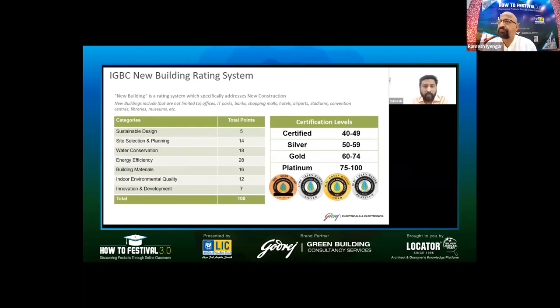rating program. One point to note here is, water being a stretched commodity in India today, water conservation has been given a good amount of weightage, which unfortunately LEED doesn't provide. So water is also equally important as energy efficiency in the IGBC rating program. So generally in India today, mostly commercial buildings are going for both IGBC and LEED rating programs. Residential, generally the traction is towards IGBC. And we are seeing every year the percentage of projects aspiring for green building certification is only growing in India.